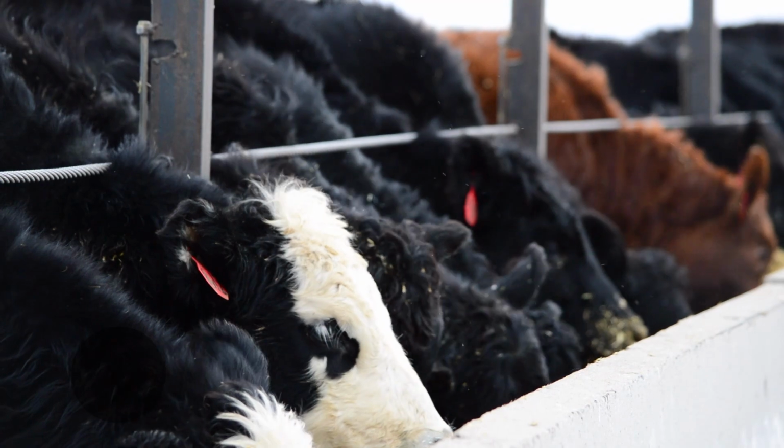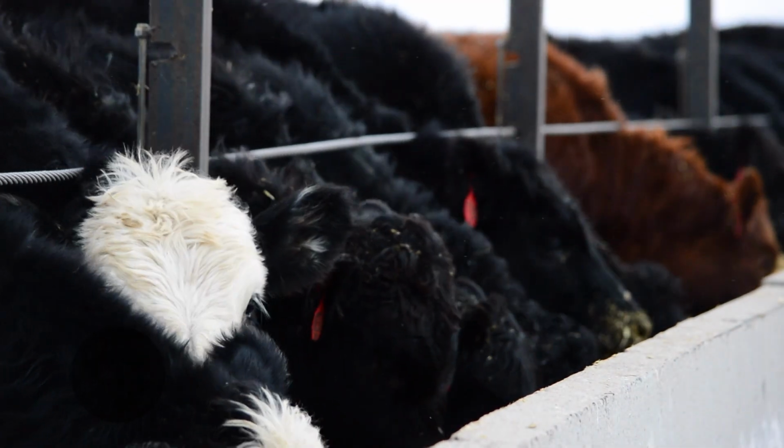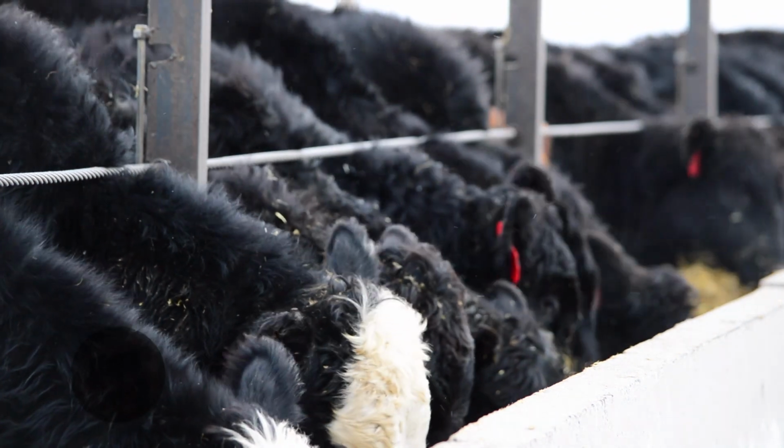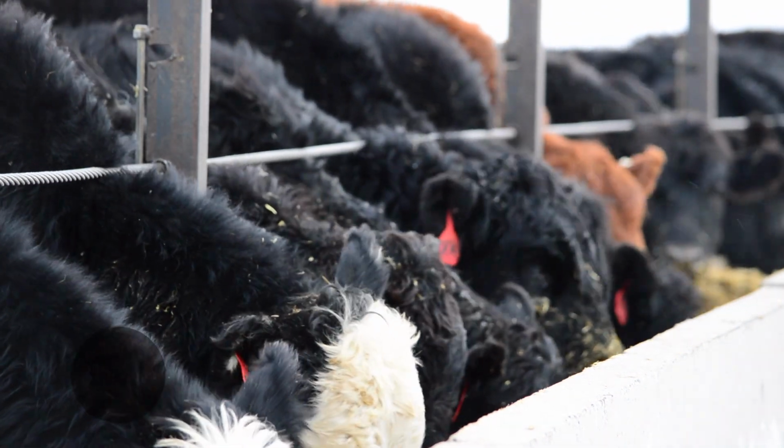Things that are important with these facilities: stocking density. We don't want it to be too tight. And with bunk space with cows, you're going to need at least 2 feet of bunk space per cow, because we want all the cows to be able to get up there and eat, because you're going to limit feed with this TMR, because you're going to manage to a consistent body condition score.